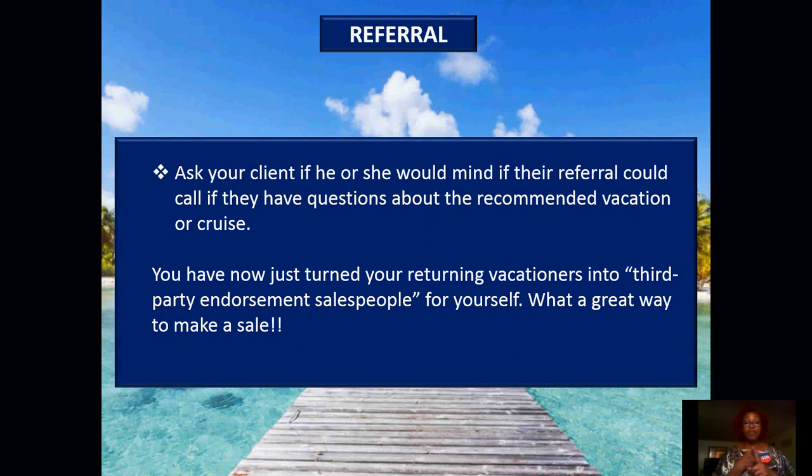You just got a referral from them, and your client, Nancy, she's going to call you back and book with you, especially when she speaks with her girlfriend, Susan, and Susan says, girl, Nancy, Marcia did a fabulous job, and we need to do a girls trip, and they're going to conspire, and then they're going to call you back, and before you know, they're going to pull more people in, and that's exactly how it happens. Maybe not quite exactly that way, but that's referrals.